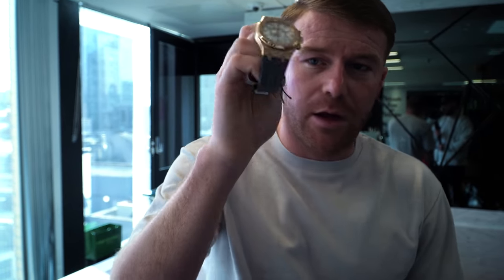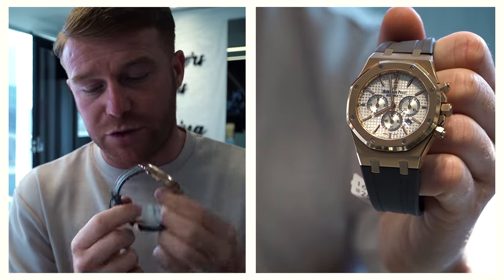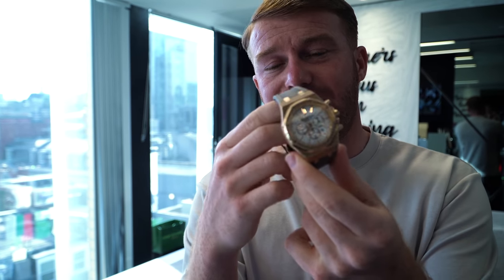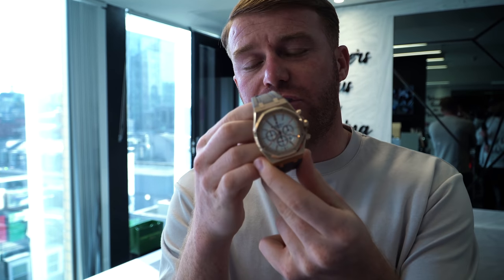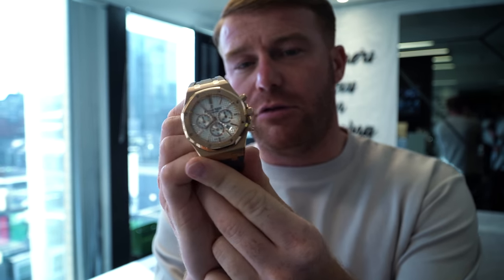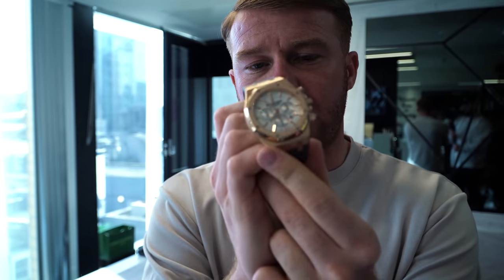This is the model 26320OR. This is the rose gold. It originally comes on a leather strap, so you do get the leather strap with it as well. This comes with box and papers, 2017. Available in Trotters for $64,500. Great, great watch. The APs right now are flying. So if you're interested, move quick, hit me up, send me a deposit, come collect it, get champagne on arrival.